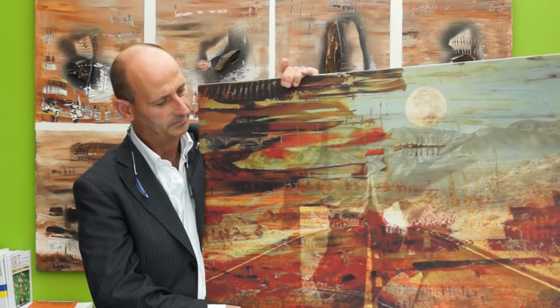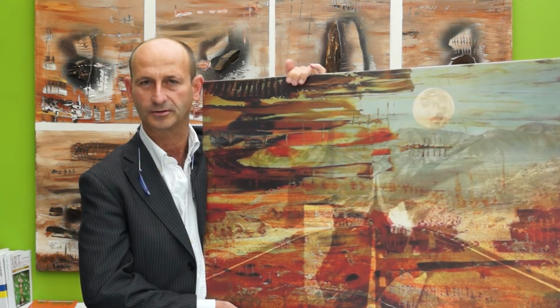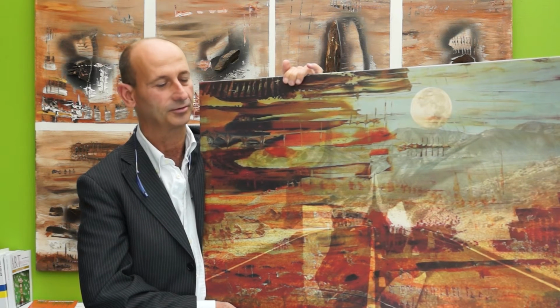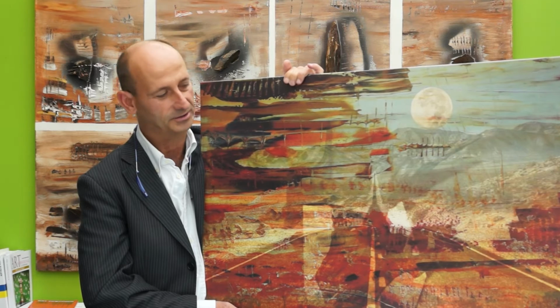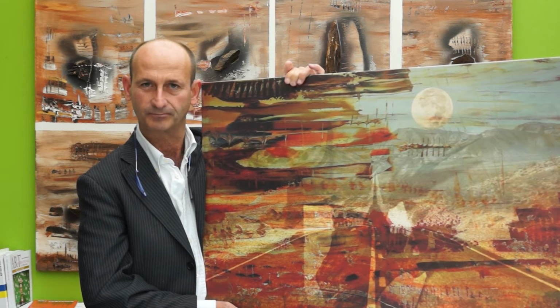Is this art? Yes, it is. This is a print of one of my artworks. But this is not only an artwork, this is also heating your home. Because this is a print on a panel of infrared heating.